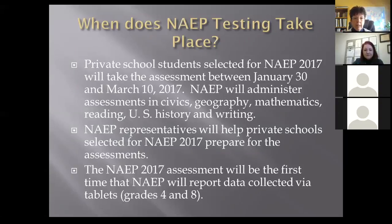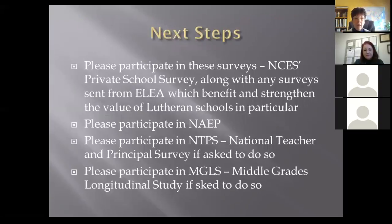And the assessments will be in civics, geography, mathematics, reading, U.S. history, and writing. And the NAEP representatives will help you prepare for the assessments. And this is the first year that the data will be collected via tablets. And I believe that they supply the tablets. Is that correct, Tammy? See, nodding. Yes, which is great. That's pretty cool that you don't even have to worry about the technology. They provide it for you. And they come on site, and they're there to answer questions. The NAEP representatives are.